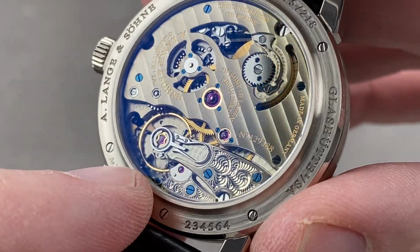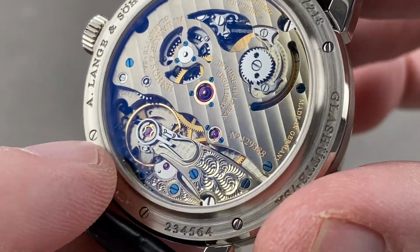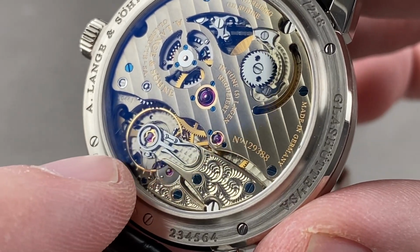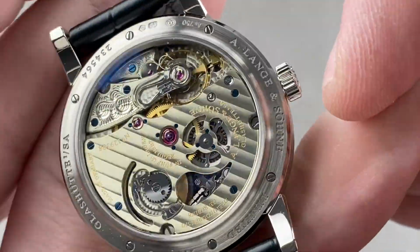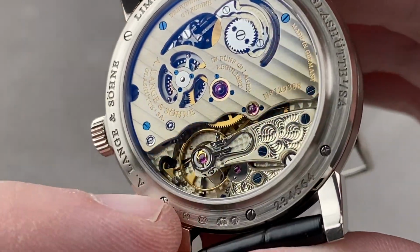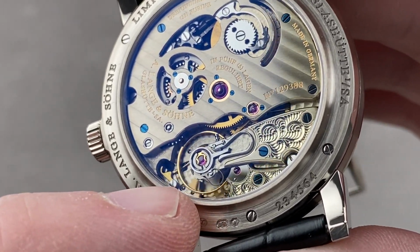The balance beats away at 21,600 vibrations per hour, and in a refinement uncommon on Lange watches, it features an overcoil hairspring made by hand. So in the 5 positions, chronometer style, in which this watch is regulated, the hairspring will develop evenly and breathe concentrically because its mass is centered by that overcoil.